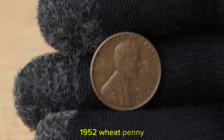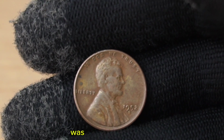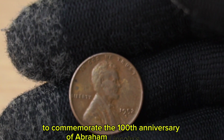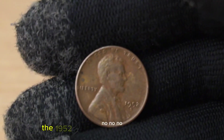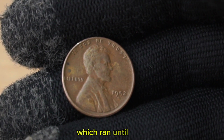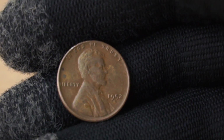1952 Wheat penny. The Lincoln Wheat penny, also known as the wheat cent, was first minted in 1909 to commemorate the 100th anniversary of Abraham Lincoln's birth. The 1952 Lincoln Wheat penny is part of this historic series, which ran until 1958 before the design was changed to the Lincoln Memorial reverse.